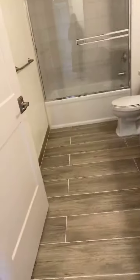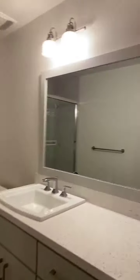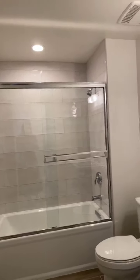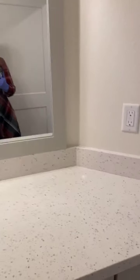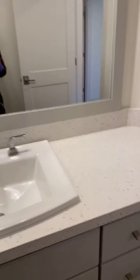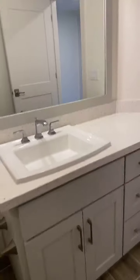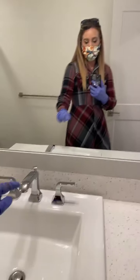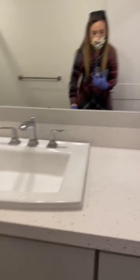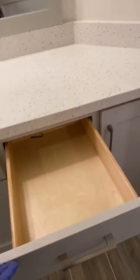You've got ceramic tile here. Again, you've got these green features like motion sensor lights. You've got the ceramic tile in the shower. You've got a tub here downstairs, quartz countertops, which really reflect the light and brighten it up, as well as a Kohler brand sink and designer hardware. You also have these custom wood cabinets with a soft close.